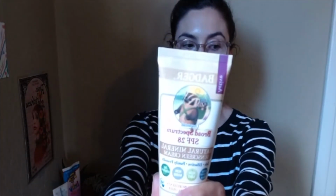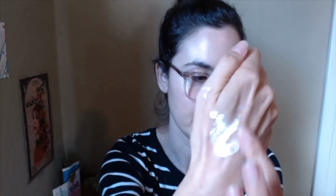Badger is another awesome natural brand that's completely mineral based, and I love this for my body. Now this one is super thick, but honestly I don't mind that for a day in the sun because it does dry me out, and this does keep my skin nice and moisturized. I don't really like using this on my face. It's kind of like a diaper rash cream.